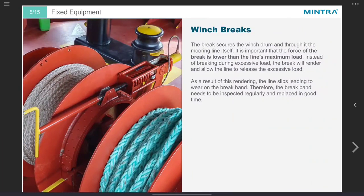The brake secures the winch drum and through it the mooring line itself. It is important that the force of the brake is lower than the line's maximum load. Instead of braking during excessive load, the brake will render and allow the line to release the excessive load. As a result of this rendering, the line slips, leading to wear on the brake band. Therefore, the brake band needs to be inspected regularly and replaced in good time.